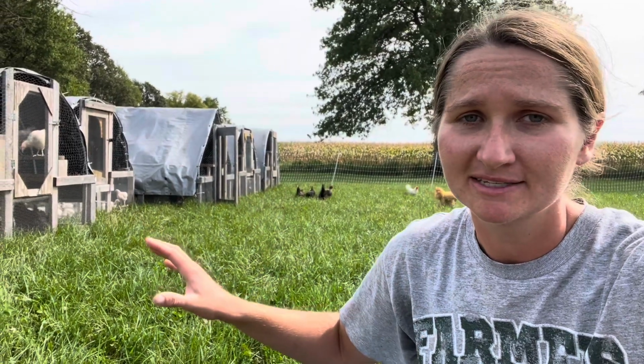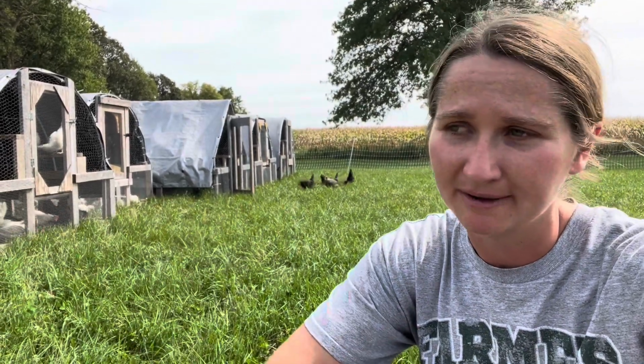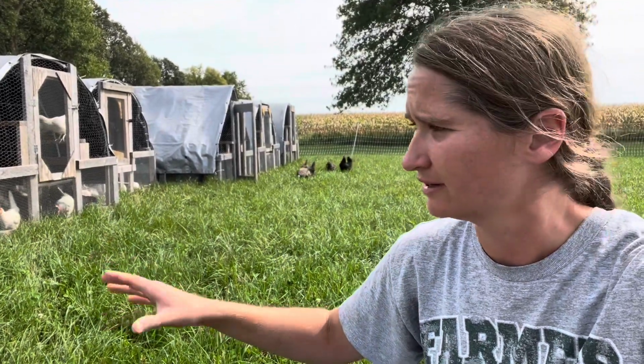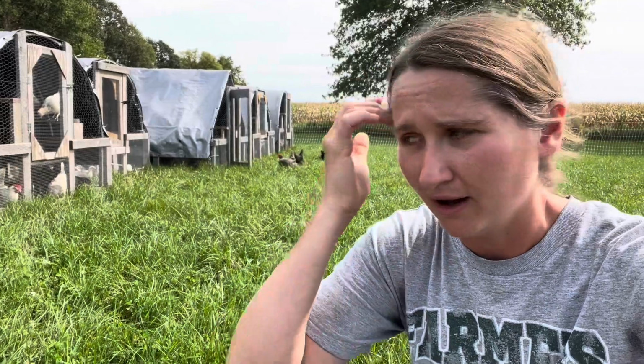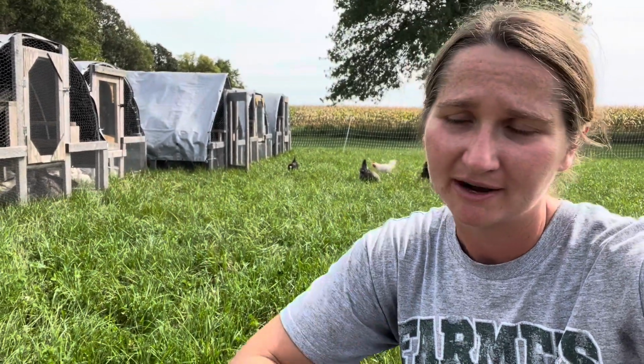My new plan moving forward with these mobile coops and just the whole layer flock in general is to still utilize these, but I'm going to put little chicken doors on them, so they'll just open in the morning, close at night, so the chickens will be able to go around in the net, all 150 of them, or however many I have at this point. And then every 3-5 days we'll see how long it takes. I don't want the grass ever getting too worn out. I'll pick everything up, slide it down, and go that way.